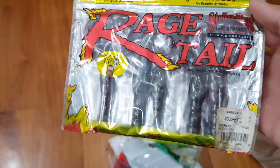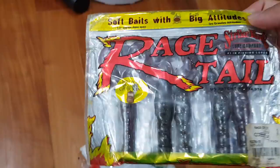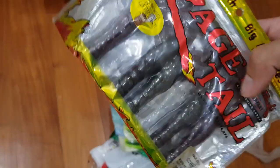Actually, I didn't buy this recently, but this is a Rich Craw, very effective for largemouth bass. Not so much for peacocks, but I got this for largemouth bass many years ago. I just brought it to the US to use for largemouth bass, but I didn't catch much, only about two, I think. Yeah, oh well. Let me put it back in the box.